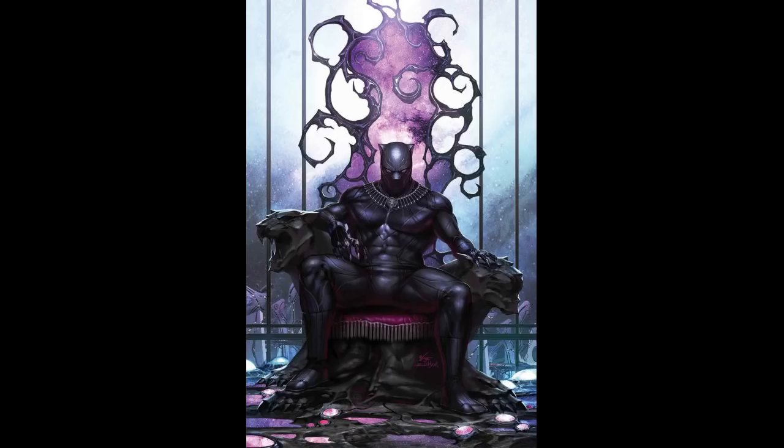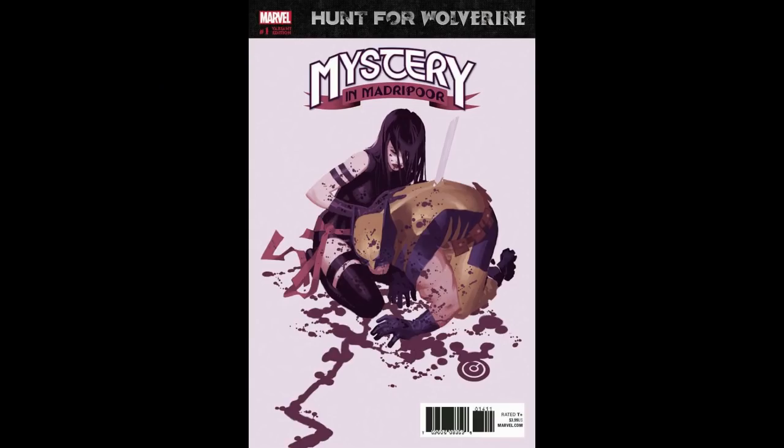The next book I'd pick up is Black Panther, the 1:25 In-Hyuk Lee variant. Again, for these ratio variants, I'm not really trying to overpay, but I did think this was a really nice cover. It's really awesome. I love how he's sitting on the throne. He looks really badass, you know what I mean? Like, he just doesn't care, man. It looks awesome.